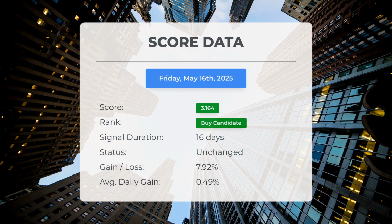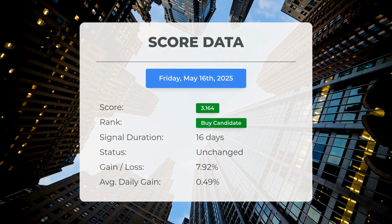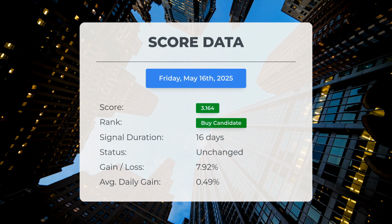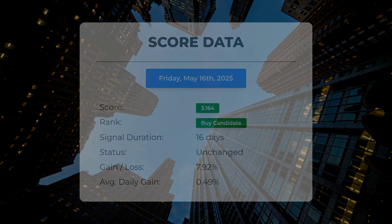Since the 25th of April, 2025, our system has ranked the SPDR S&P 500 ETF as a buy candidate, giving it a score of 3.16. Let's take a look at the ETF's performance during this period. The ETF has seen a gain of 7.92%. This translates to an average return of 0.49% per day since it was listed as a buy candidate.